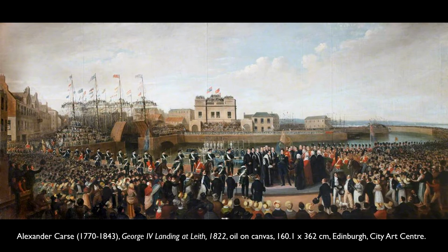I'm now going to talk about George IV landing at Leith, 1822, by Alexandria. This is a very large painting, and its dimensions are 160.1 by 362 centimetres. The piece of art shows a parade of the High Constabulary of the Port of Leith on the 15th of August 1822. King George IV is shown at Leith Harbour, 2/3 of the way to the right-hand side of the painting. He is amongst a group of dignitaries, and there is a large crowd of around 2,000 people spectating.